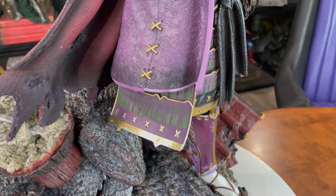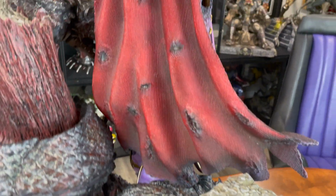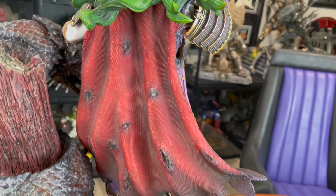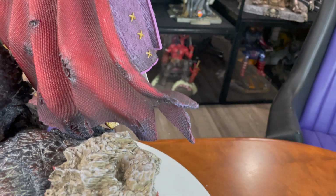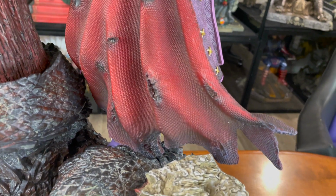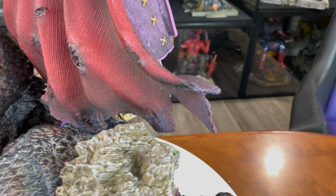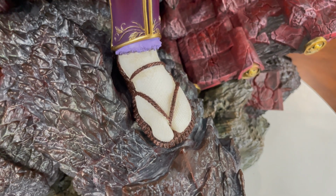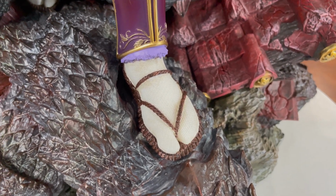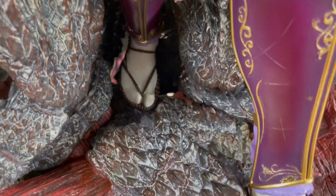But equally impressive is Joker. I love his cape, how it's torn in the back. The texture on it, kind of the way it's flowing, then it's burnt on the edges. And then the coloring they used around those holes in the edges look great. But he's pretty pristine. So starting at his bottom, these textured socks with the traditional sandals, I love.